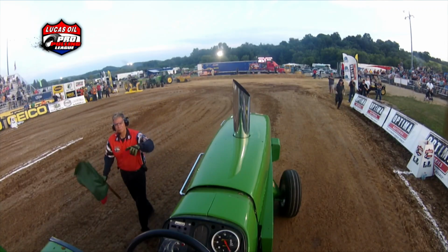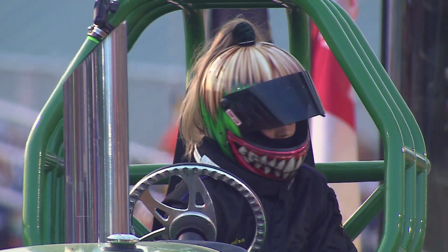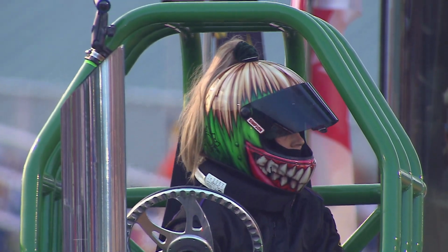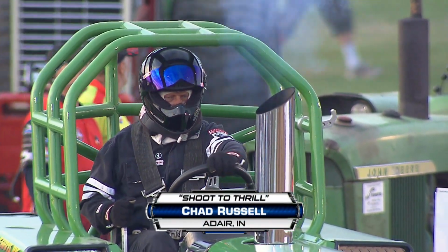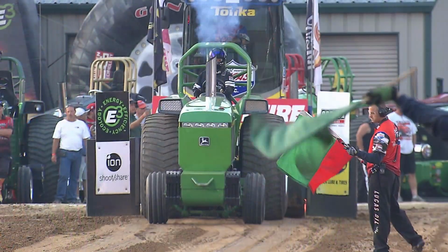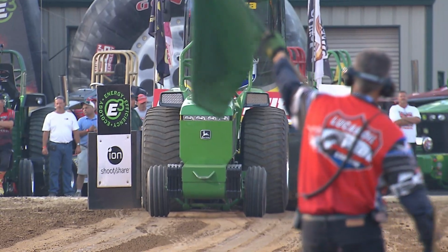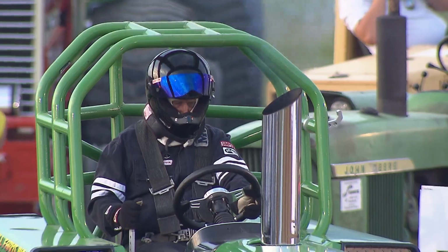But Stratton, a good driver here, had a different tractor, moved over to this 4-1 category and has had a little bit of success here. So nice job for the young lady. Congrats to her. Shoot to Thrill is the next tractor pulling up there and hooked to the sled. Chad Russell is the man behind the wheel. Dana Foods track, Dear Indiana, Chad Russell, Shoot to Thrill.